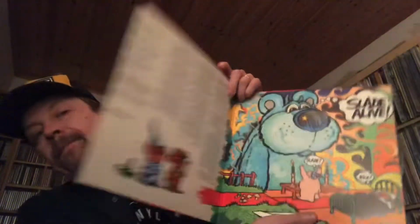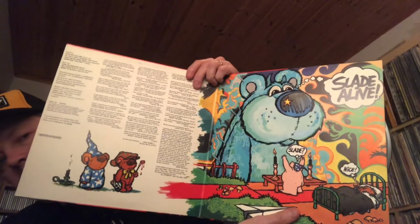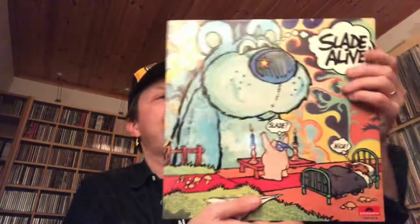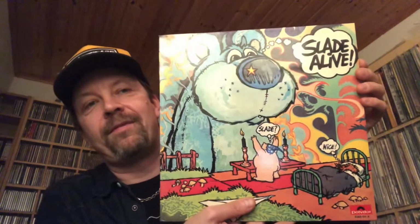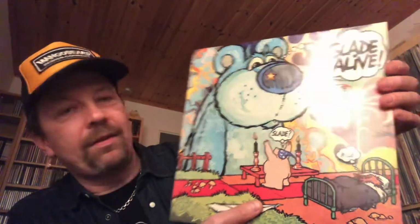But if you look inside this one, you have the teddy bear on the inside, so it's sort of, they just took the album and turned it around for whatever reasons, but it's quite a different take on it, and it makes for a totally different look. Looking at this, you might think you're listening to a children's record or something. Cool nonetheless.